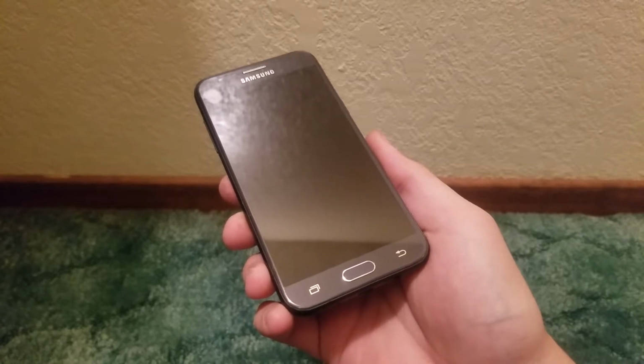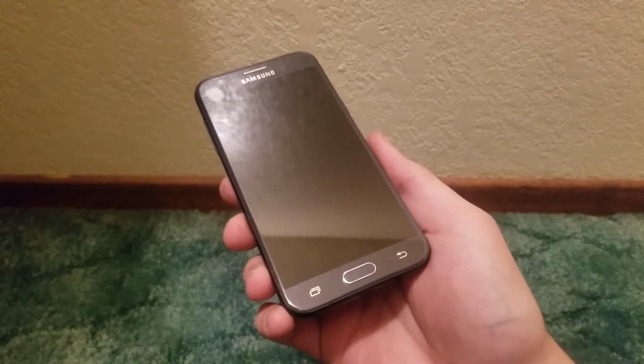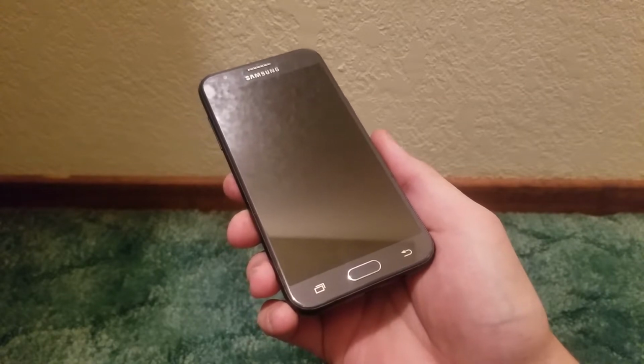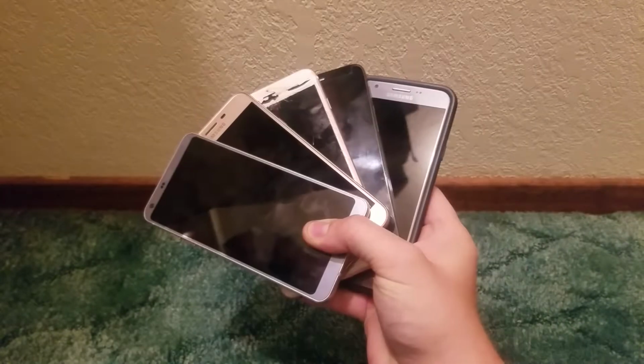And this time it's about this Samsung Galaxy J3 Prime that I got on OfferUp for an astounding $5. So, with that being said, let's go ahead and get right to it.